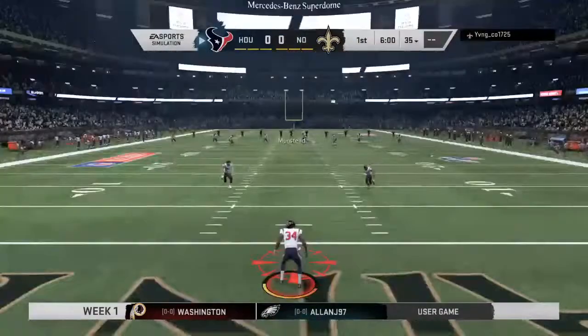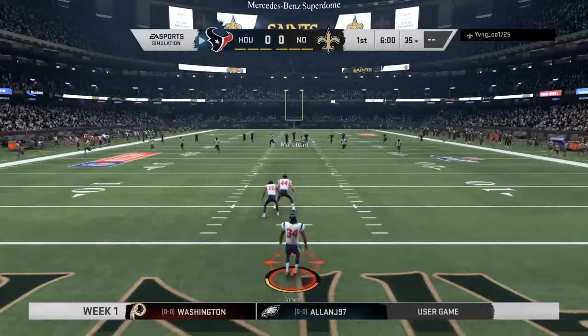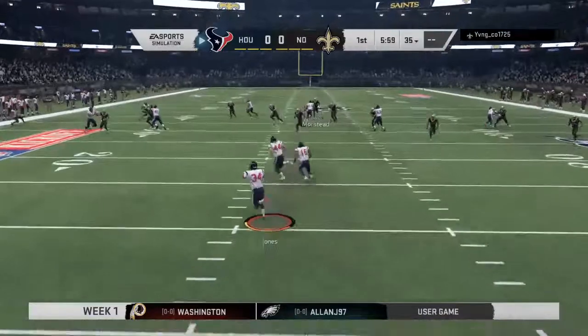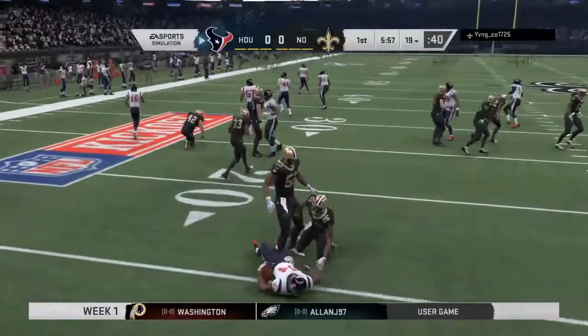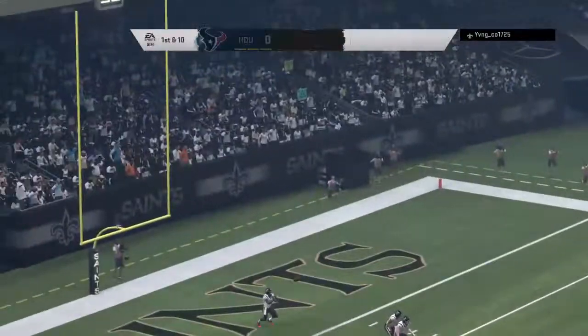This one started, and we are underway on a Monday night. This is fielded at the goal line, and he'll take it back to about the 19-yard line.